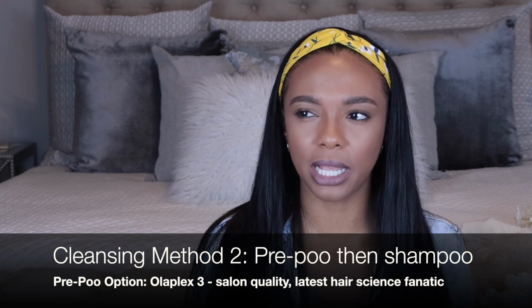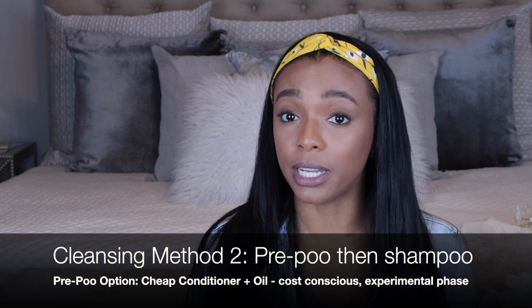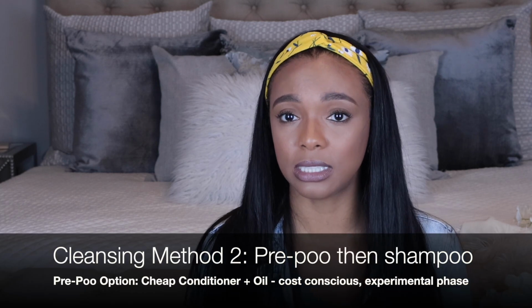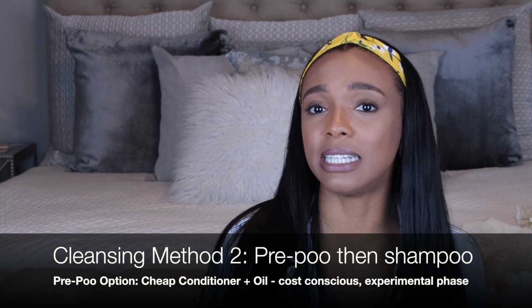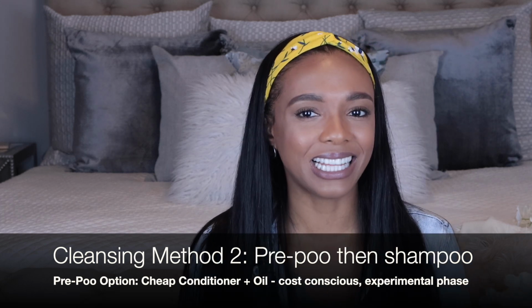Wet your hair, apply it. I let it sit for at least 20 minutes. Then lastly, you can also use a cheapy conditioner. So you can pre-poo again with this Aussie Miracle Moist. Herbal Essences Hello Hydration is what I used in the past. Kind of wet your hair, detangle it, throw in that conditioner and oil mix, let that process with heat for a good 20-30 minutes or so, then proceed to washing with a sulfate-free shampoo.